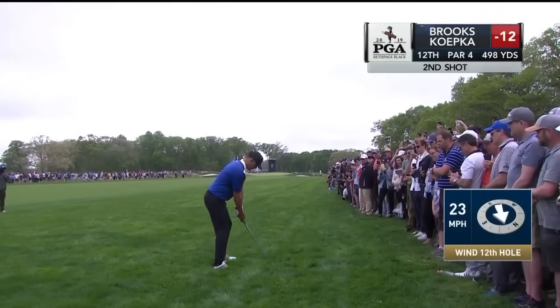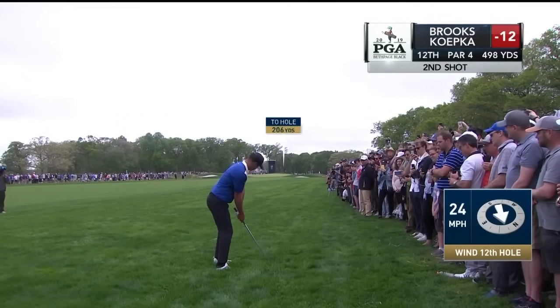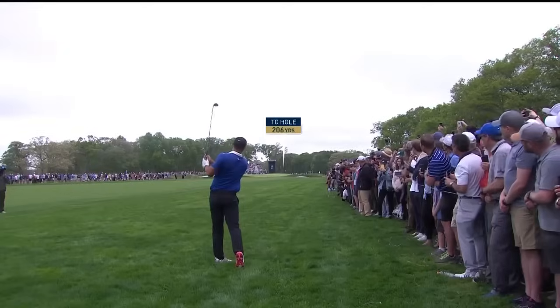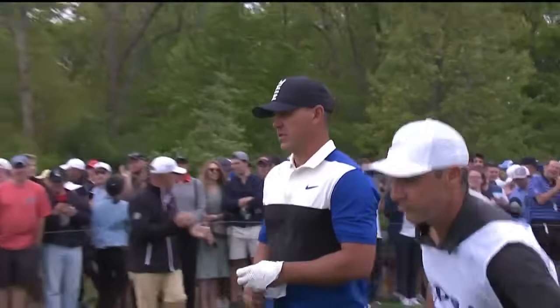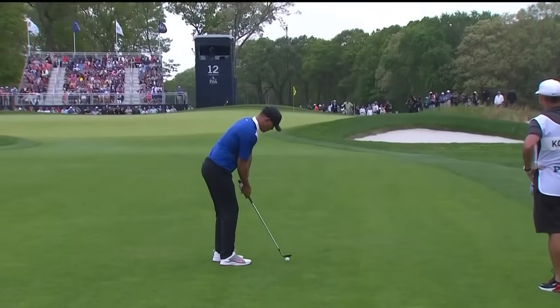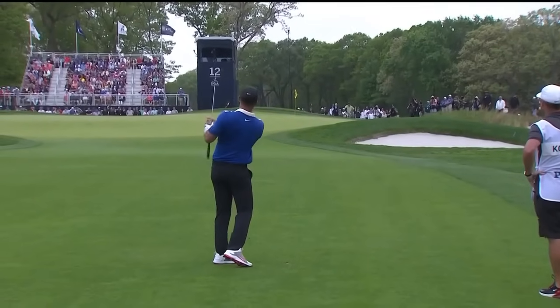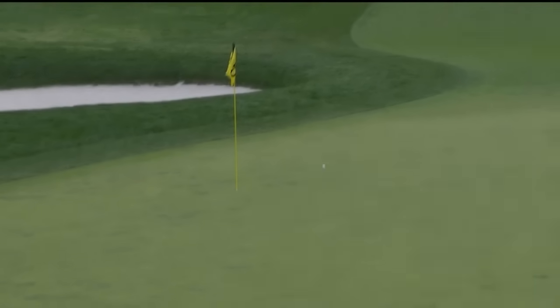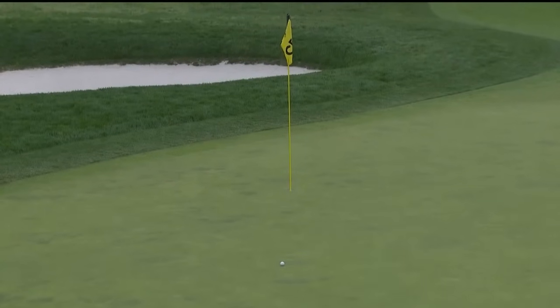Look at that wind gust, 25 miles an hour. Oh. He just hacked it out from 50 yards. Okay. Smart, safe.